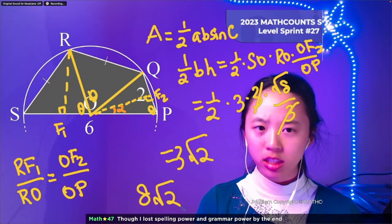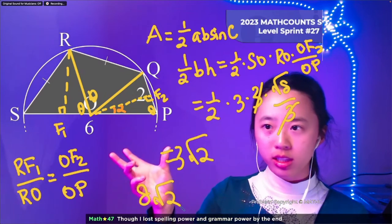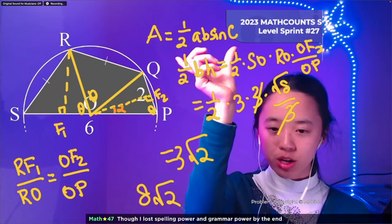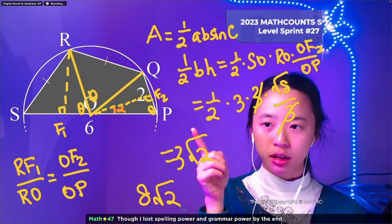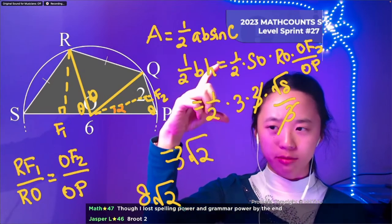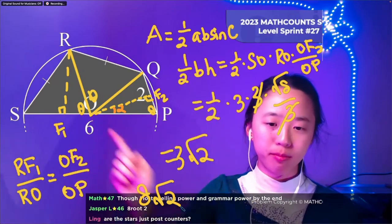Yeah. I honestly think this solution is good if you already know 1/2 AB sine C. If you don't know this, then this is a rather unintuitive way of doing it, and I think the kite way would have been better.